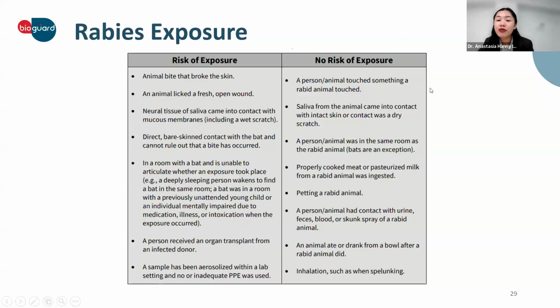And then next is what is no risk of exposure. It is no risk if a person touched something that an animal has touched. For example, the dog has touched their water bowl, and then you touch it, it's no risk of exposure. Or if the saliva came into contact with intact skin, so no wound, or a dry scratch, then it's no problem. Next, if the person or animal is in the same room as the infected animal, then it is also no problem, except for bats, because there are some cases of people who went exploring a bat cave. In the cave, there are usually a lot of bats, and this person got infected because bats can emit this disease through aerosol.